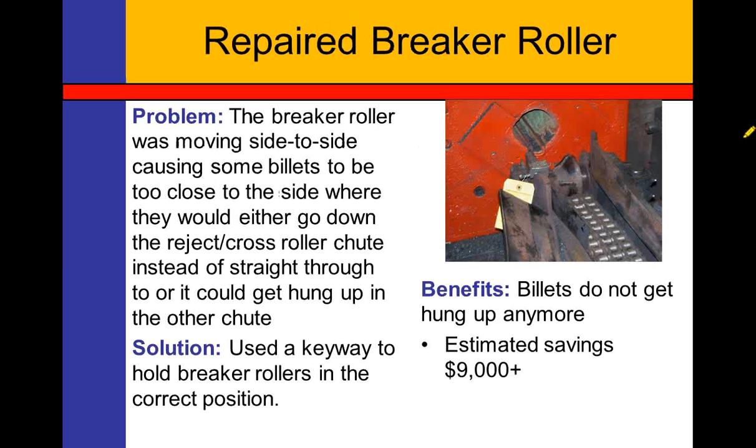On this item here, this is called a breaker roller, and in the picture it's the item in the back here. The hot billet comes out of the furnace, and this vibrates the billet a little bit to break off any scale or contamination on the outside of the billet. Now what happened is this breaker roller was moving side to side. It was loose. What would happen is the billet would come out, and it might jam, go down the wrong path, or get hung up, so the rest of the equipment wouldn't be able to run.